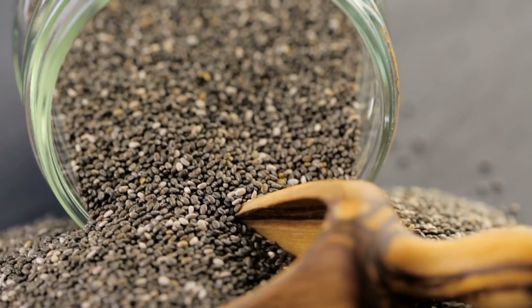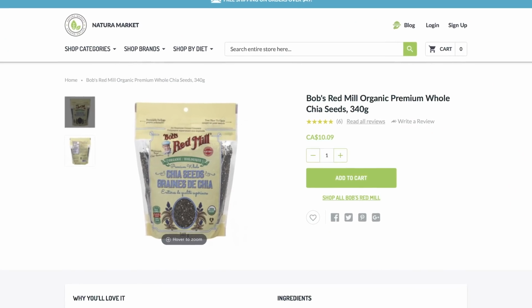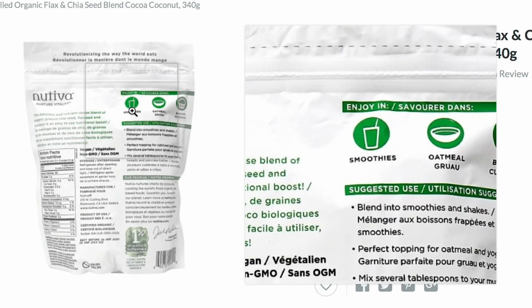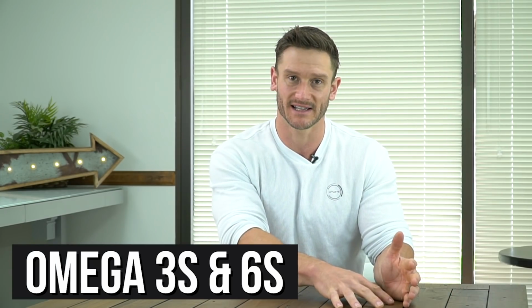Then when it comes to chia, Bob's Red Mill, very big, well-known brand in the States, also well-known in Canada. They're going to be the cleanest chia that you're going to find in my opinion. And then also Nutiva has a flax and chia blend. So that way you're getting the full abundant profile you need of the omega-3s and omega-6s. There's a pretty nice balance there. But you are getting it in alpha-linolenic acid, which isn't the best form, but it's going to get counteracted by the fact that it's extremely high in soluble fiber, which you need.